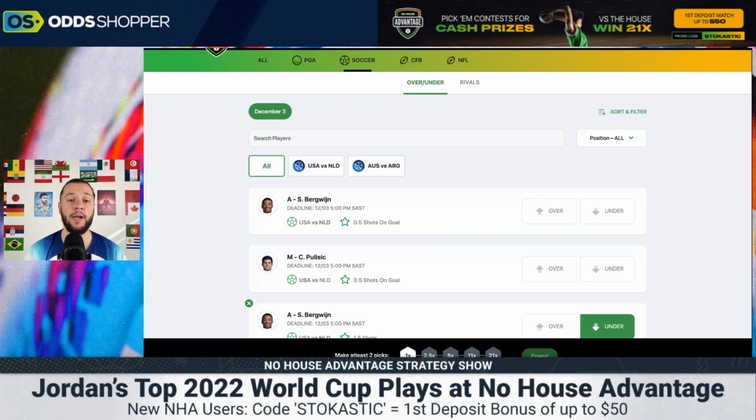longer this game goes on, I think the higher the chances that Netherlands win it. USA don't have the bench that Netherlands does, and we've seen how USA have taken their foot off the gas in their group stage game. So I think Pulisic, Greg Berhalter will emphasize that they need to win this within 90 minutes. However, I do think Christian Pulisic will go over 0.5 shots on goal.